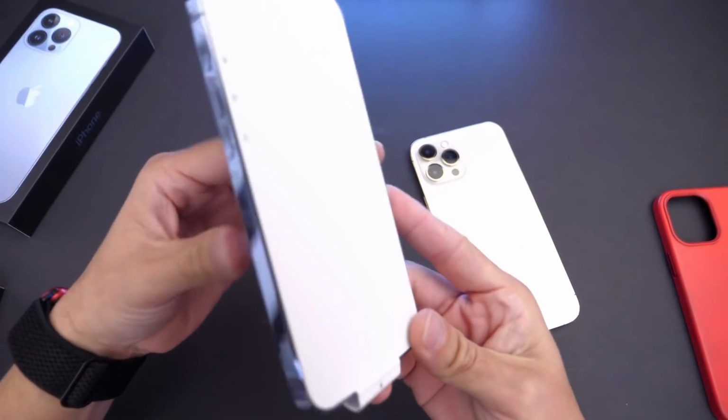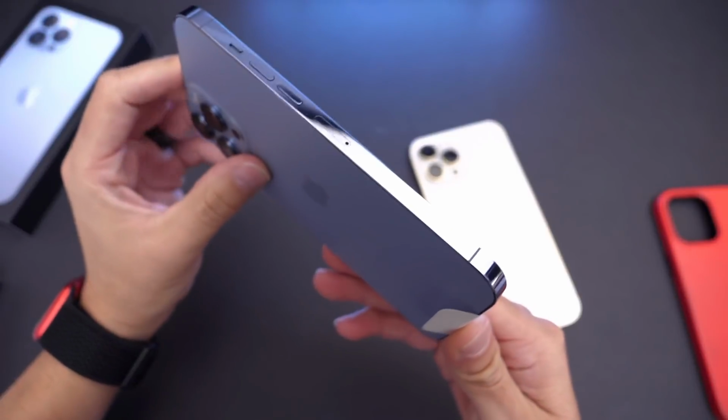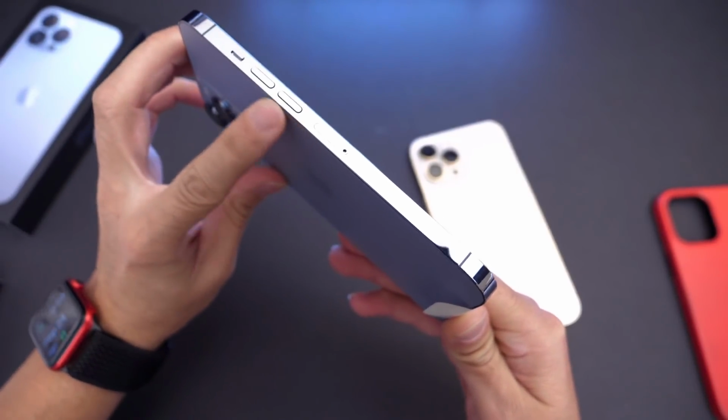And right here it is. The iPhone looks pretty dope. I really like this color. I like how the railing here shines right here.